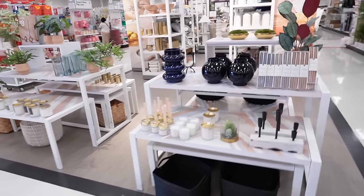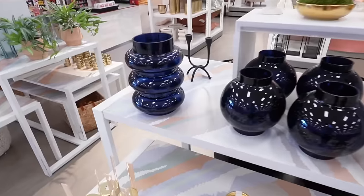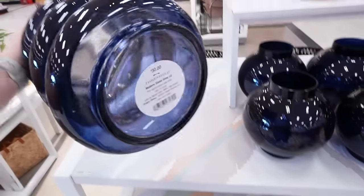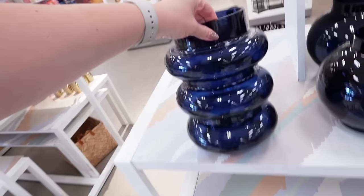Let's start shopping. As I mentioned, we are gonna start here in the home decor section. They have some of the Threshold items that I have not seen yet, and I'm really excited to show you them. Like this vase, again, just super unique shapes. But look at this vase. This is so cool. This is $30. This is huge. Look how large this vase is.